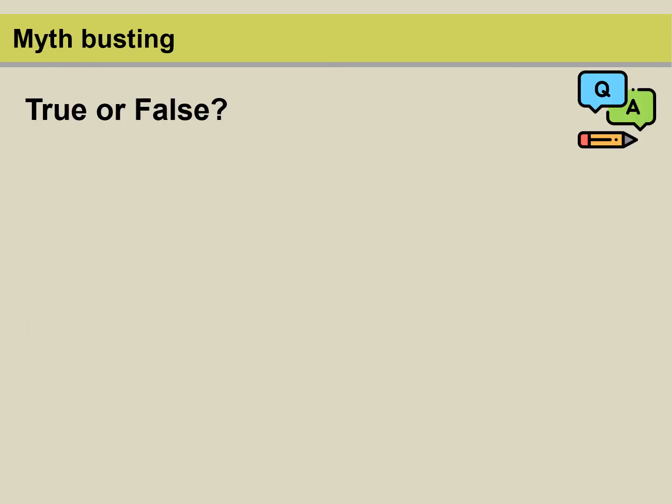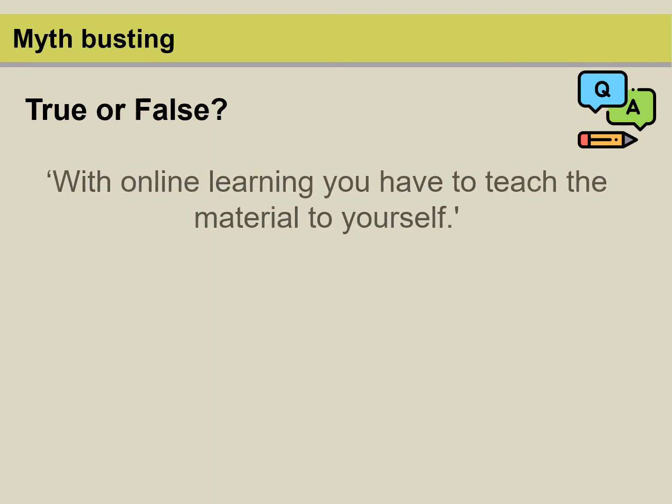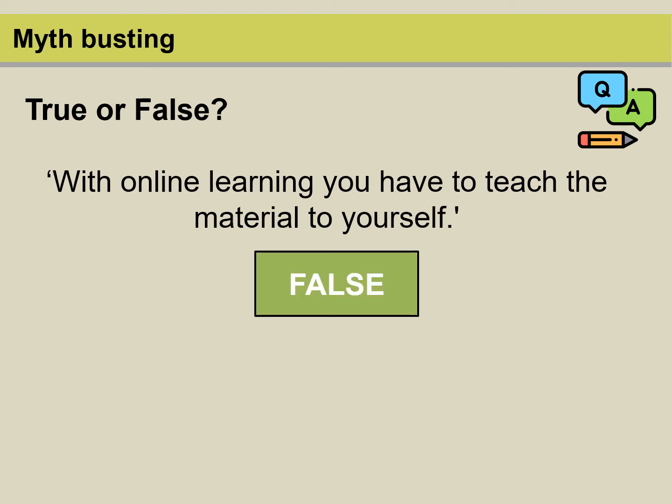Let's look at another myth. Bearing in mind, some people think that learning online simply involves downloading documents and watching video tutorials. What do you think of this statement? True or false? With online learning, you have to teach the material to yourself. It's false.